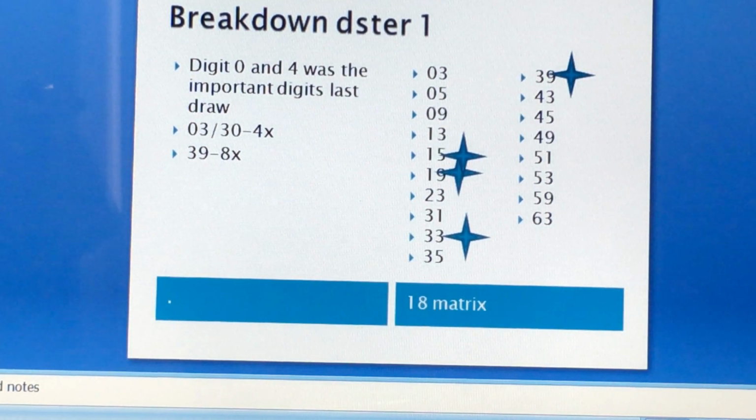Remember, Dster number 1 picked all odd numbers. The draw before Tuesday's, Wednesday's draw, they picked 4 odd numbers in one section of the Dster. So as you can see, it narrowed down the Dster matrix of odd numbers from 35 to 18 numbers. So that's how impressive the Dster is. And because of that, you only play around 18 odd numbers. And with 4 numbers inside 18 odd numbers, you guarantee 4 numbers already.